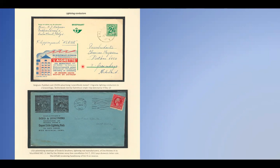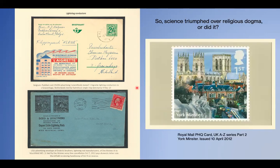lightning conductors. But in case I've given you the mistaken impression that science triumphed entirely, the roof of the recently restored York Minster was set ablaze by a lightning strike in 1984. Apparently, the Dean of Strasbourg sent a telegram to the Archbishop of York saying, "Plus sachons."